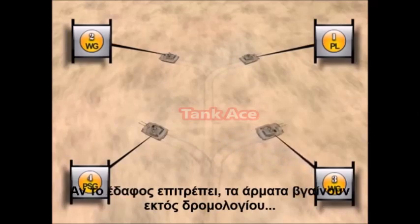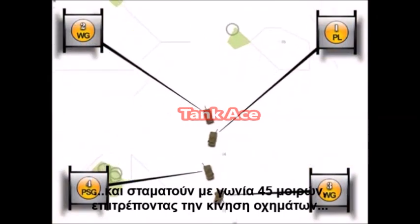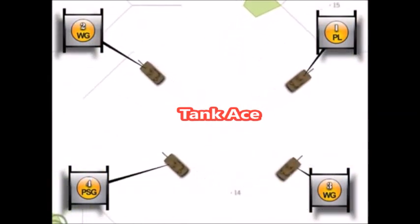If terrain permits, vehicles should move off the route and stop at a 45-degree angle, allowing passage of vehicles through the center of the formation.